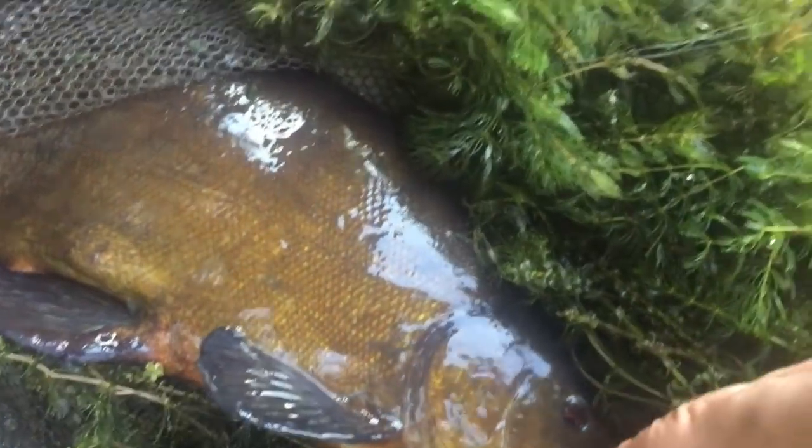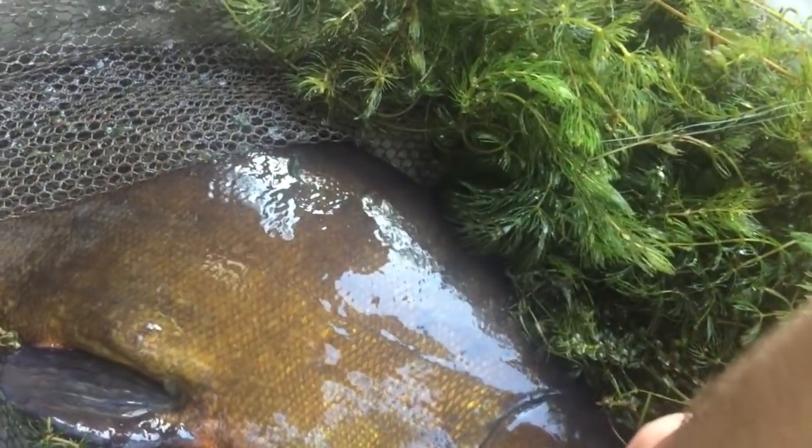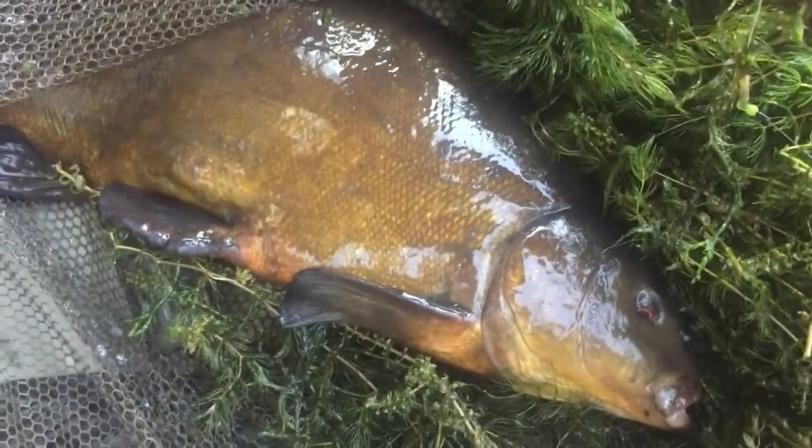Well, there you have it. Not surprising, another male. It fought pretty hard. But we got him. It's an awful lot of weed, so I'm gonna stop filming and just sort this mess out.